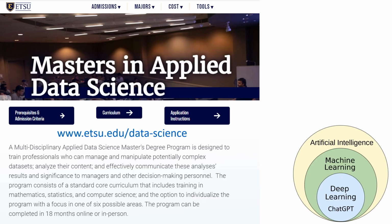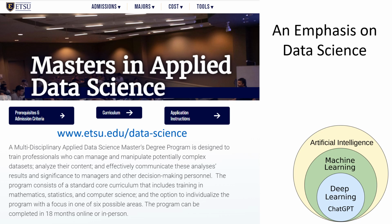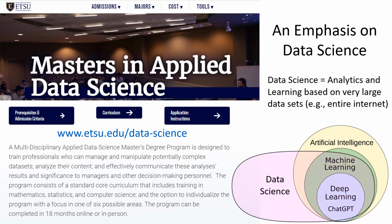That's right, we have a Master's in Applied Data Science at East Tennessee State University. This is a multidisciplinary applied data science master's degree program. It incorporates deep learning, machine learning, artificial intelligence, but our focus is an emphasis on data science.